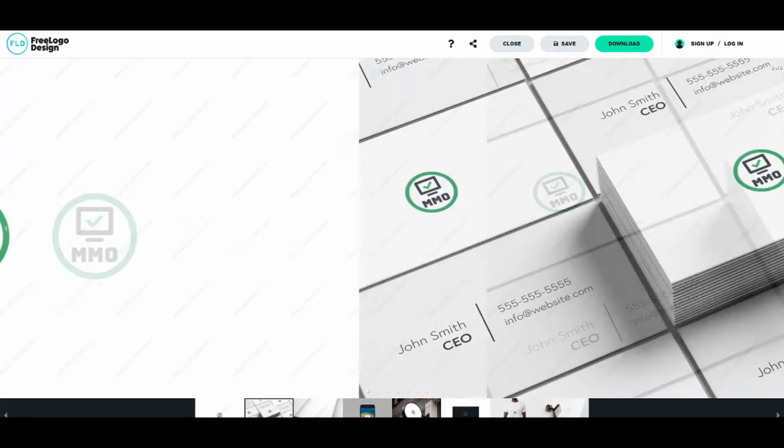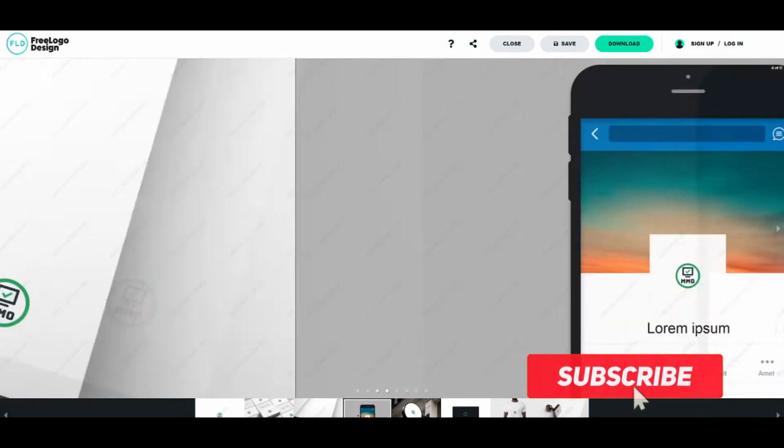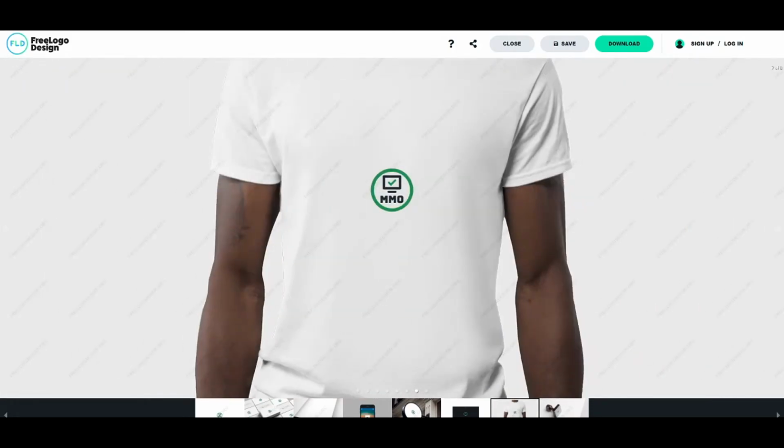So this is how you design a logo for free. It looks pretty good, I would say, and you can make them a little bit simplified or a little bit professional, as anything you want basically.